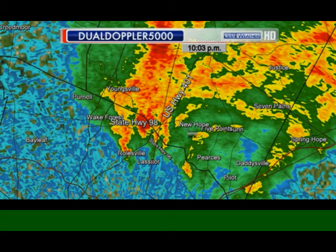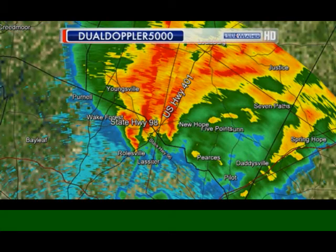But at this point the rotation signatures, Mike, have not looked as impressive. And the Weather Service, looking at their radar data as well, is continuing to keep the tornado warning up for the moment, but the radar data is not as impressive as it was before. And that's definitely the direction we want to trend here over the next little while.